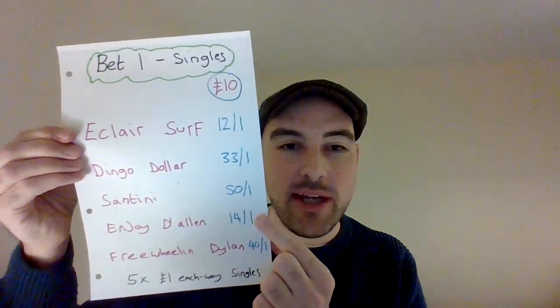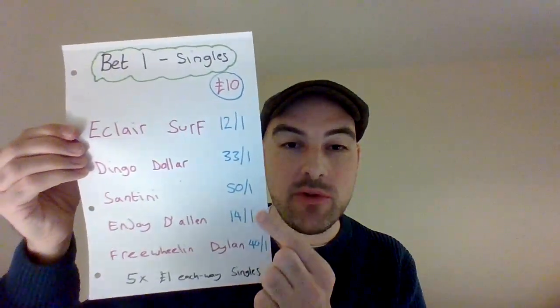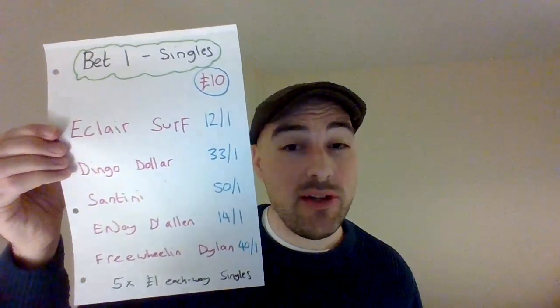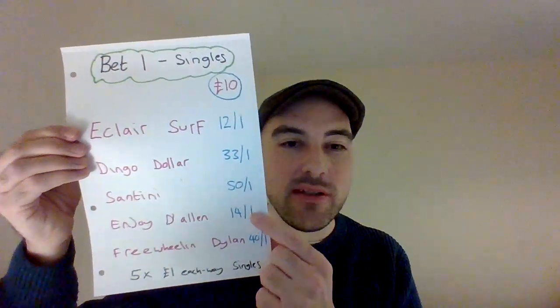It ran in the Irish Grand National. Both ran the Irish Grand National. Enjoy de Allen was 3rd. That one won, and we'll come to that one. 3rd in the Irish Grand National. They ran it over, kind of schooling it really to get it round in its last run. The time before that, it ran a cracker at Leopardstown. It's a little bit short in the prices, but I'm sticking it in.